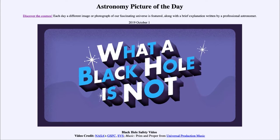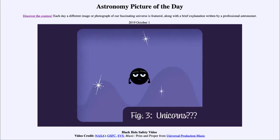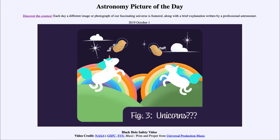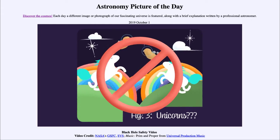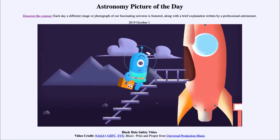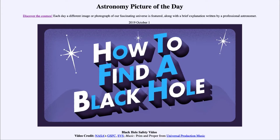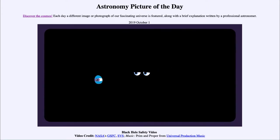Now, what a black hole is not is something like a cosmic vacuum cleaner. It does not sweep up everything around it. It's only if you happen to be very close to the black hole that any of the unusual effects start to occur. How do we detect black holes?